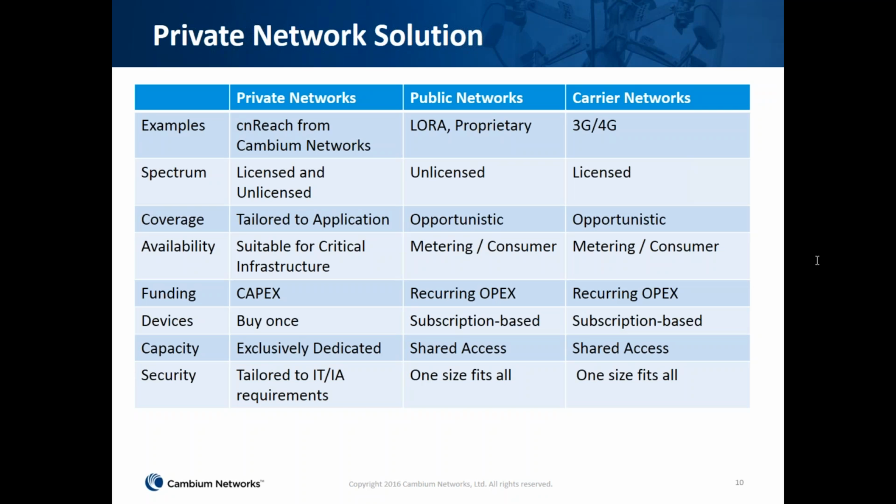We do get some questions. There's a lot of text on this slide, but we do get some questions. Well, how does cnReach fit with networks like the LoRa Alliance, some of the proprietary public networks like Sigfox or Ingenu, and then how does it fit with a carrier network using 3G or 4G as a wide area solution?